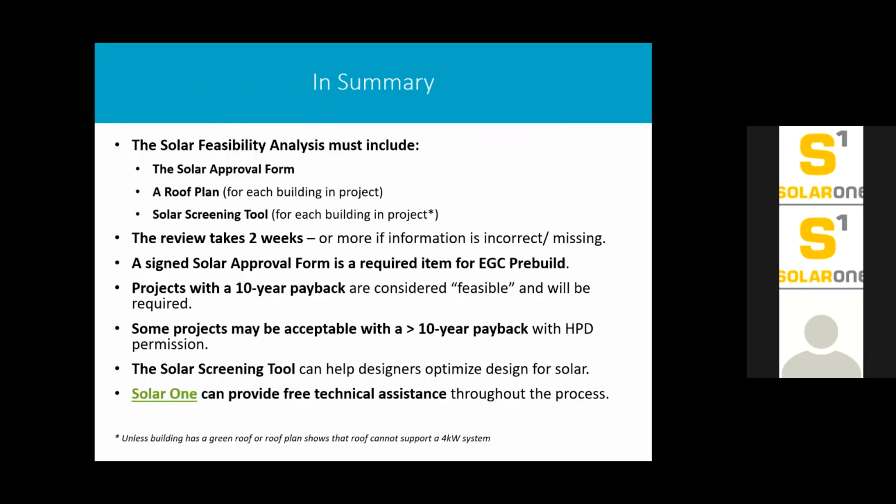So just to wrap this up, these notes just recap what we talked about. The solar feasibility analysis has to include the solar approval form, a roof plan, and the screening tool for each building in the project that doesn't have a green roof or less than 4 kilowatt array possible. There's a 2-week review process, so long as your application is tight. You need the signed solar approval form for Enterprise Green. Projects with a 10-year payback are feasible and will be required, but some projects with a greater payback may also be approved with permission. The screening tool is a really good tool, and SolarOne can provide free technical assistance throughout the process.